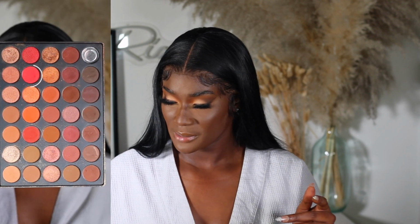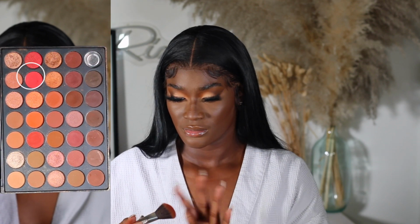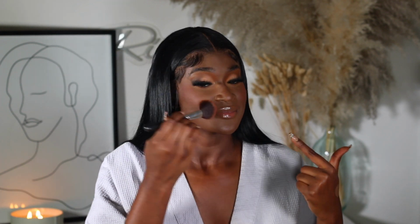So, I'm going to pick up this red shadow right here, and I'm going to apply this to my cheekbones, okay? Don't be afraid to use eyeshadows as blushes because they could come out looking like this, okay? This is fire. Like, this is straight heat.